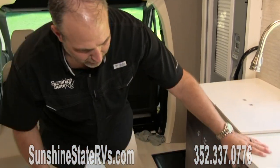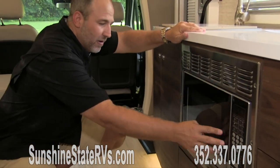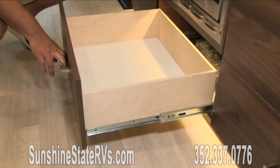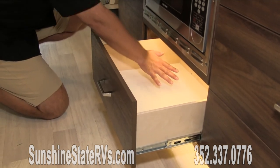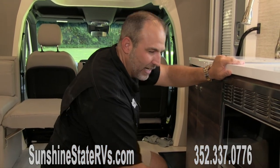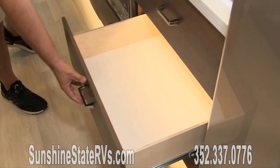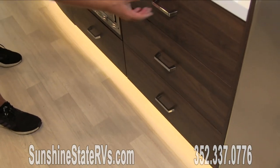This is a convection microwave. So really neat microwave there that is convection, which is great. You can bake things. Nice big pots and pans drawer here. And it's lighted. It's lit. So even if it's dark in the coach or you need to see what's in the back, everything is lighted. So nice big drawer here as well. All your little fancy remotes. Huge, huge drawers, as they say. Huge, nice soft closing. I mean, look at that.